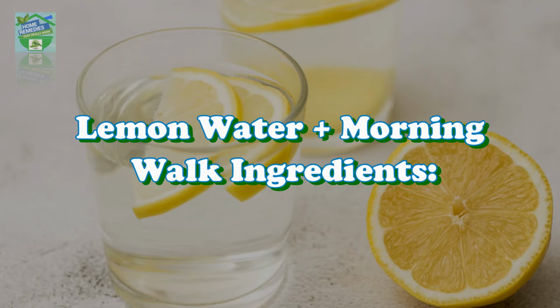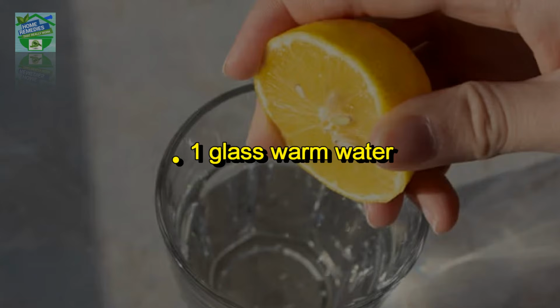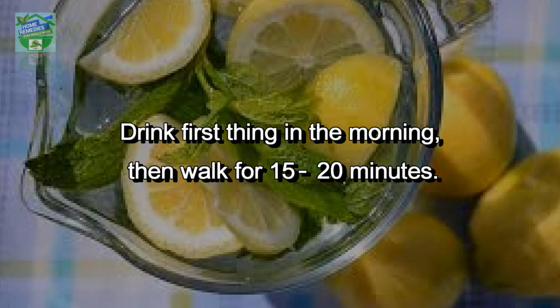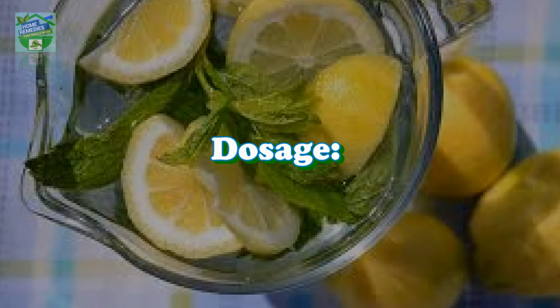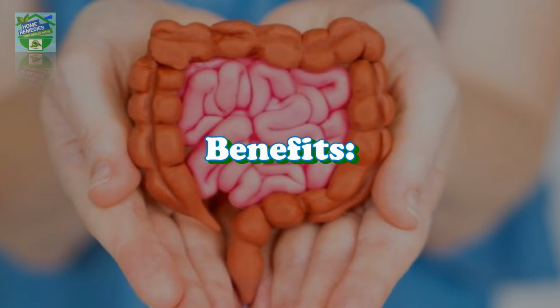Remedy 2. Lemon water plus morning walk. Ingredients: juice of 1/2 lemon, 1 glass warm water. How to use: drink first thing in the morning, then walk for 15 to 20 minutes. Dosage: daily, on an empty stomach.